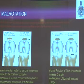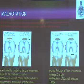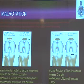I think the idea is to never internally rotate the femoral component, and that's especially so in valgus knees, in which we use the trans-epicondylar axis. And malrotation of a femoral component may lead to patellofemoral dislocation or subluxation, as shown. The same arises for internal rotation of the tibial component, which increases the Q angle, and medialization of the tibia also increases the Q angle.